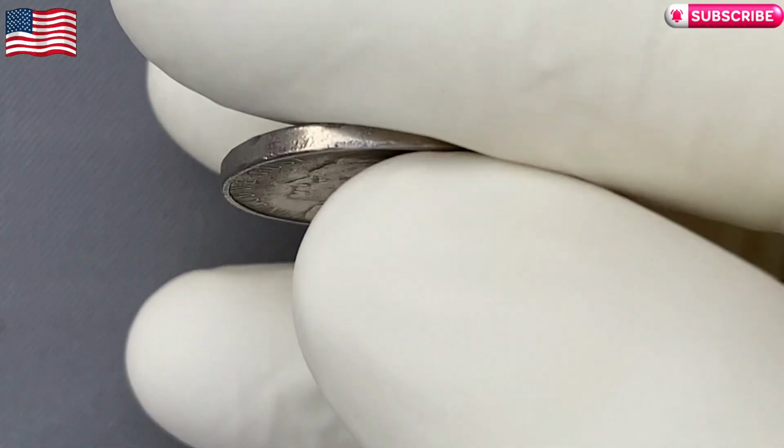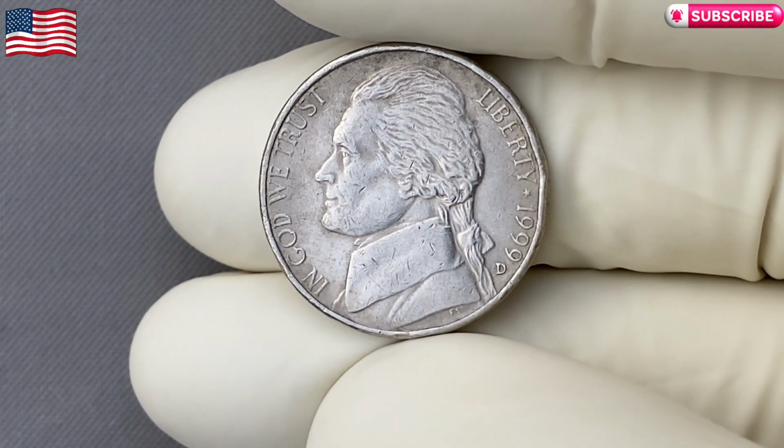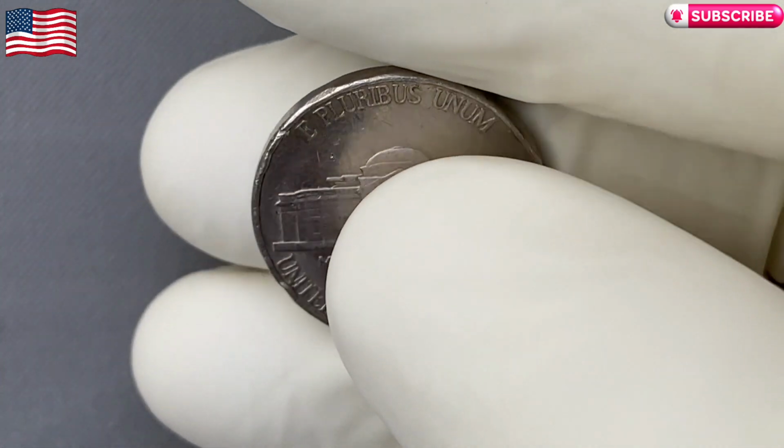So, the next time you're sorting through your coin collection or even your pocket change, take a closer look at those nickels. You never know when you might stumble upon a hidden treasure that could change your life.